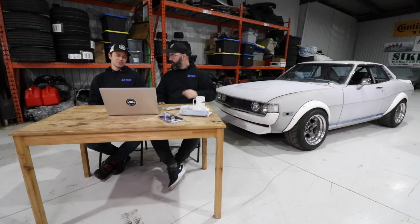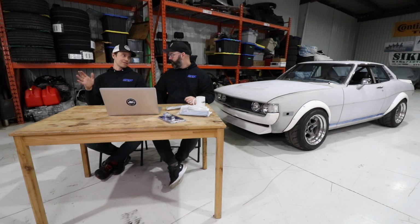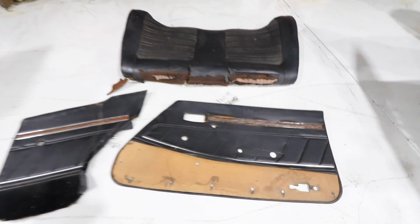It'll look more complete. It'll just be nicer to drive, even to and from the racetrack, right? Yeah, it'll be so much more pleasant. And right now it's just really loud and tin canny in there because there's nothing in there. It's pretty intolerable. So I think I'm going to have a lot of the interior redone.